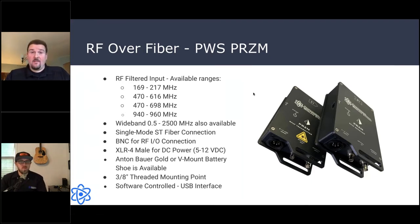Oh, I'll mention real quick, this just in. DB8 still available while supplies last, and eventually they'll get phased out and replaced with Omegas.